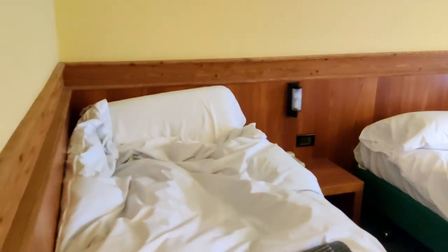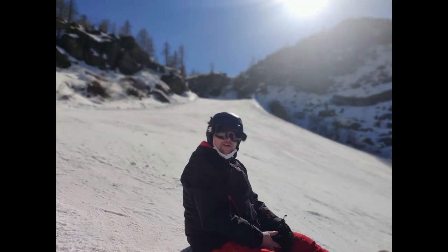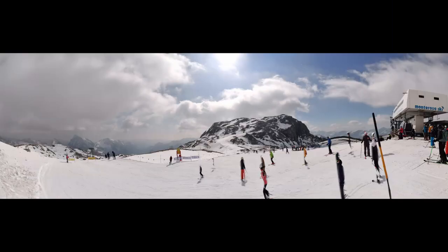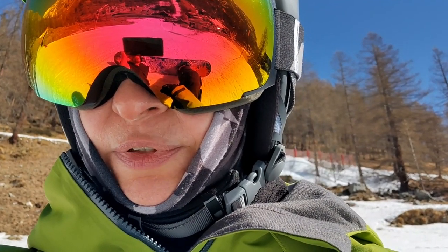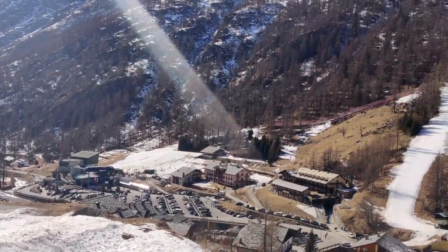This is room 202. Made it to Stafal, and that's probably just about it for our first day snowboarding. As you can see, not a lot of snow. Not a very good snow season this year at all.